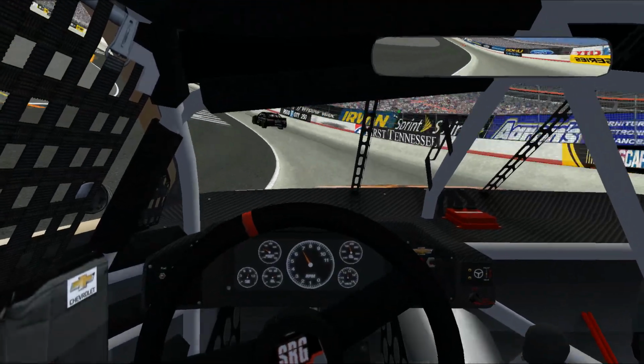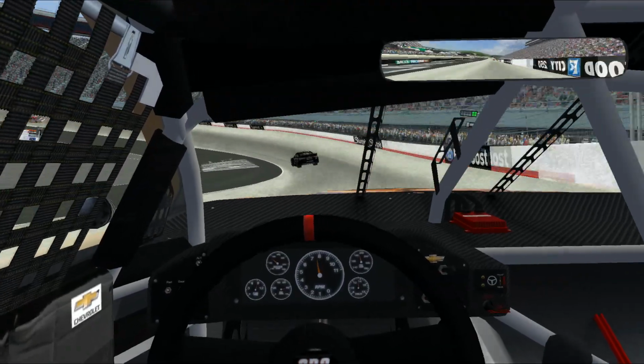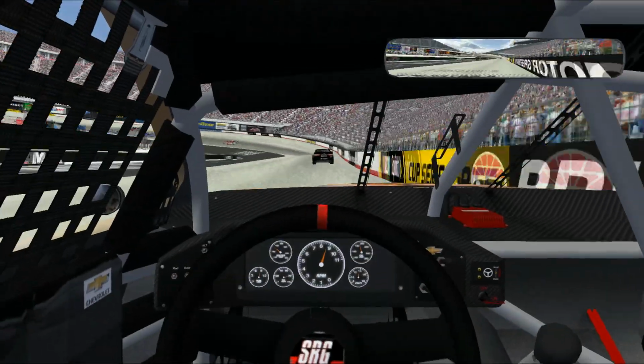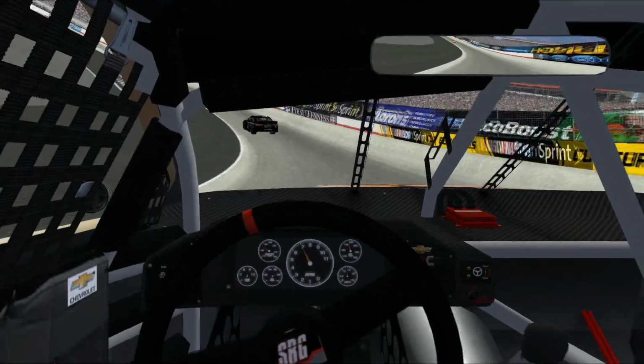You can see we've caught up a fair bit, a car length or 2, over the course of a half mile. There's a really good pivot. There we go. That's the kind of thing we need to do. Let's keep that up.